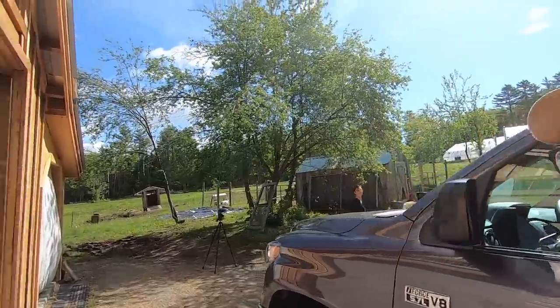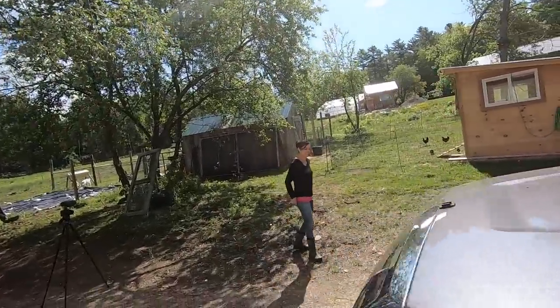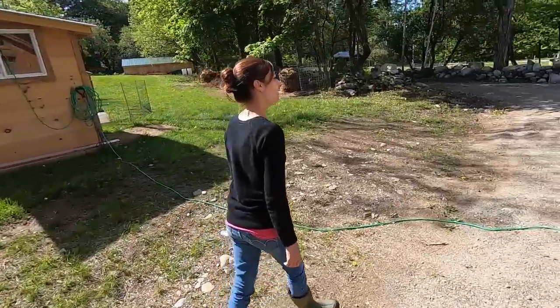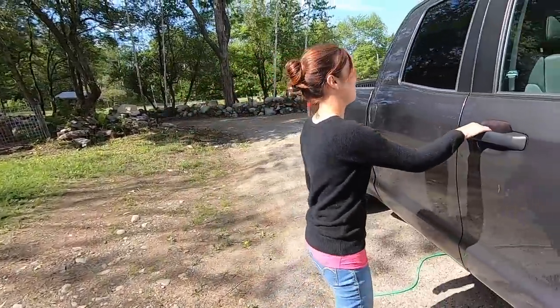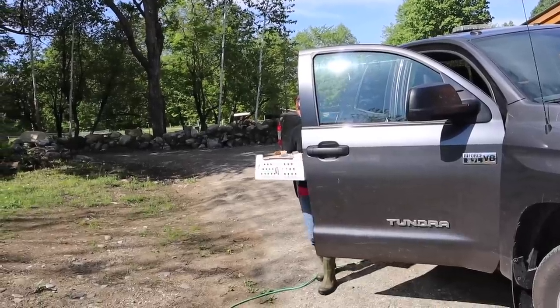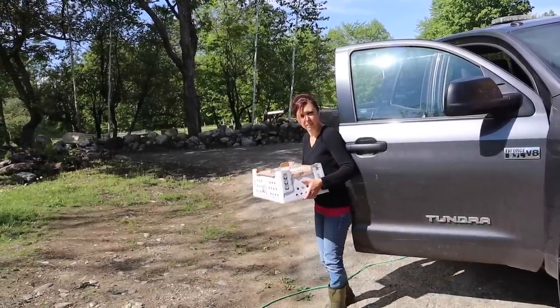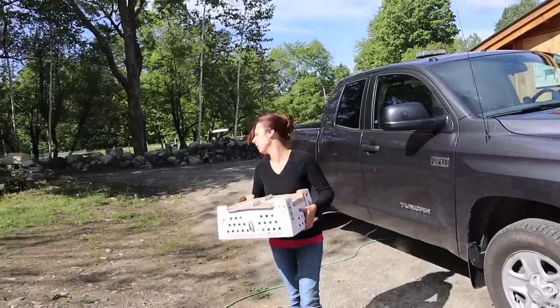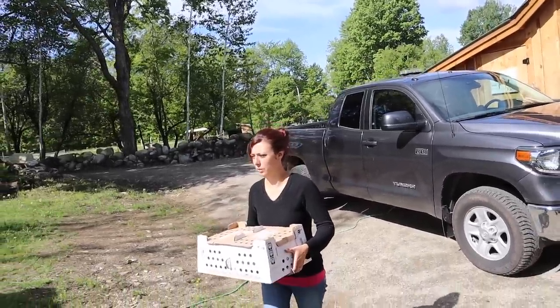I got you some chicks. They sound spicy. They are, they sound good. Our future winter stews and dinners. We got some seeds too from Johnny's. Okay. So I believe that's your sage and your cantaloupe. Oh, cantaloupe.